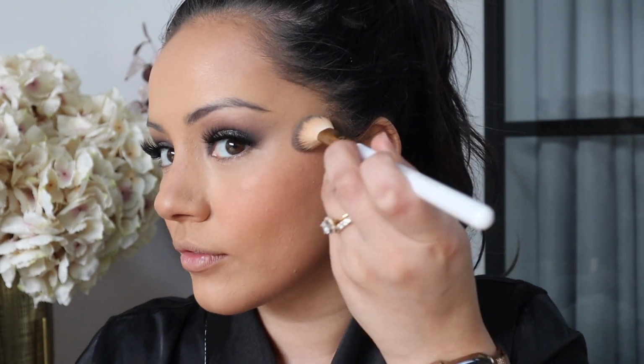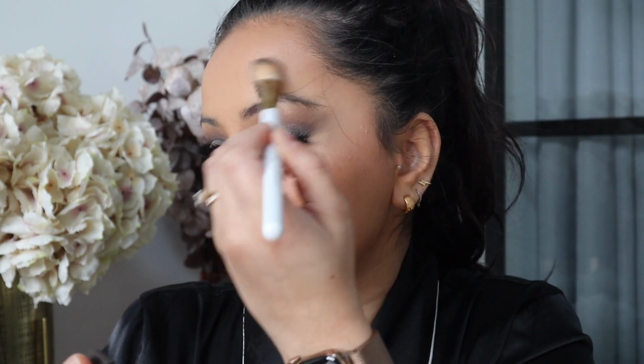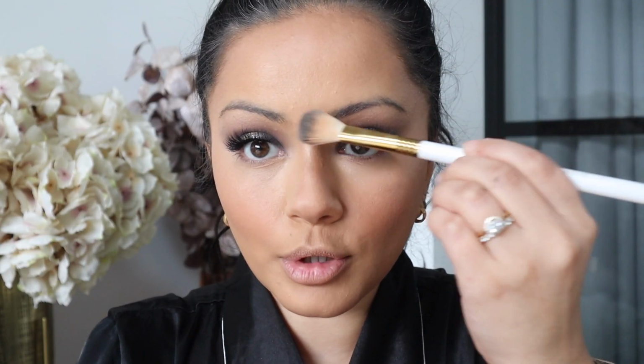Highlight time, and I'm gonna take Champagne Pop. I feel like none of my makeup looks are complete without having this on. I'm also running it into my brow bone, so it's giving me a nice glow where you can't see where it starts, you can't see where it ends. I'm also adding a little bit on the bridge of my nose and my cupid's bow.